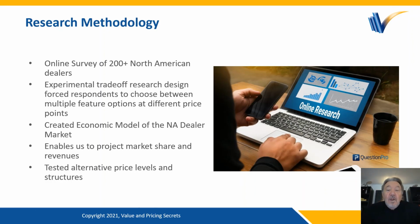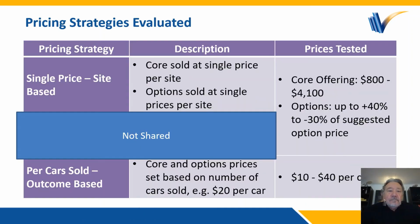So we use this research input that we received from these 200 North American dealers to create an economic model of the North American dealer market. So this is the outcome of trade-off research. You build economic models that you can use to test your alternative approaches. That enabled us to project market share and revenues for different offerings and different pricing strategies. And then we tested all of those price levels and offering structures. So we evaluated alternative pricing strategies.